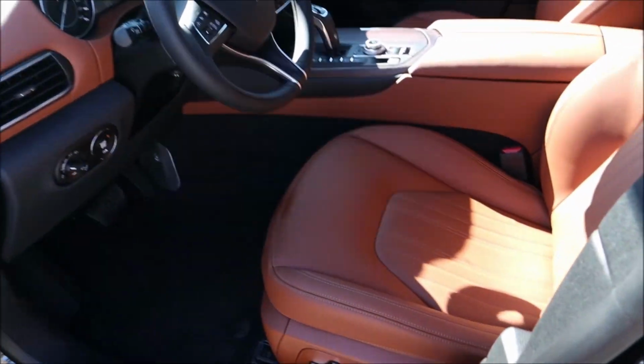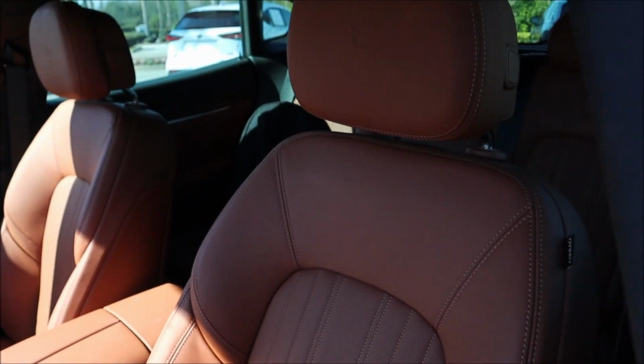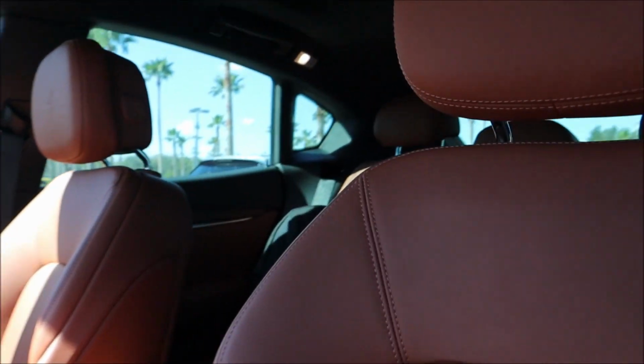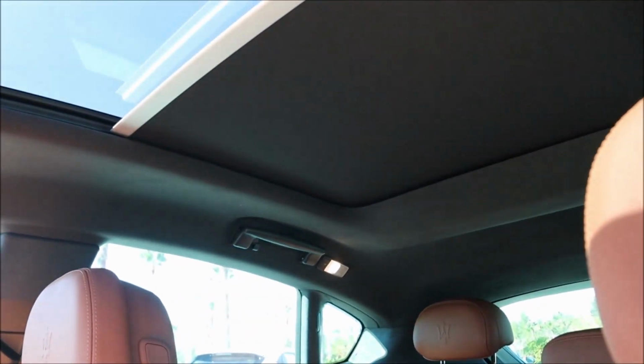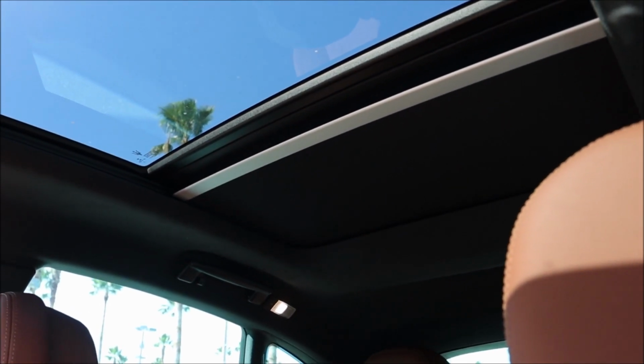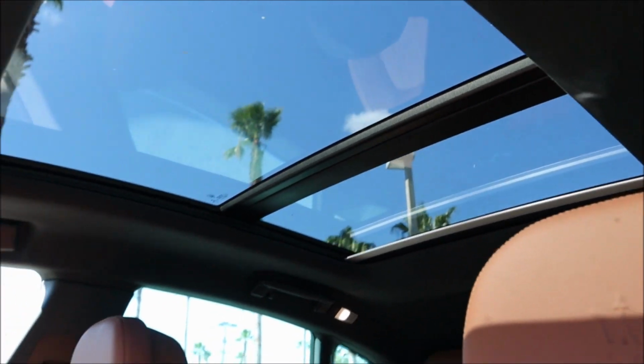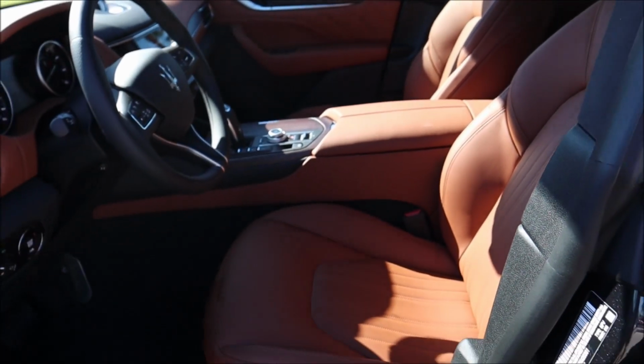Now, as you guys can see, Cuyo interior. Yes, Maserati's tan looks really good. Before we even do that, let's open up this big panoramic roof. We gotta have a little bit more flavor as far as this light goes. So there we go, big panel roof. Adds a little bit more light to this beautiful interior.